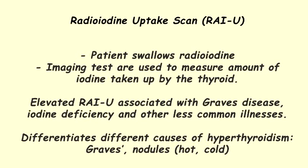So if it's generally taken up by the entire thyroid, then that's going to be positive for something like Graves' disease. It could also be positive for iodine deficiency. I mean, there are some other illnesses, but typically when they see this type of diffuse or even uptake of iodine, you're going to get diagnosed with Graves' disease. Now, this can be used to help differentiate Graves' from other causes of hyperthyroidism, such as nodules that can auto-secrete thyroid hormone, and that could be very important because that can have a big impact on what therapies are going to make sense and what aren't.